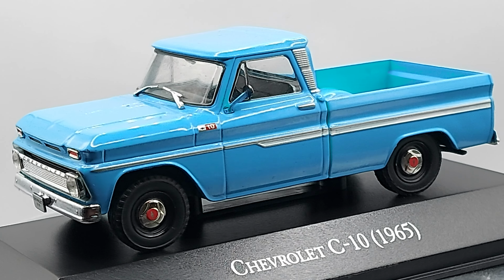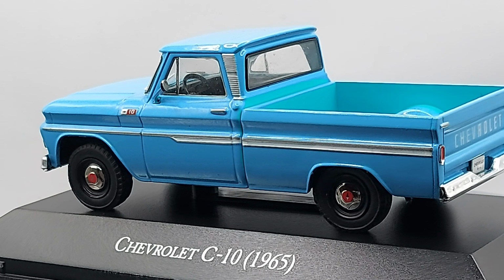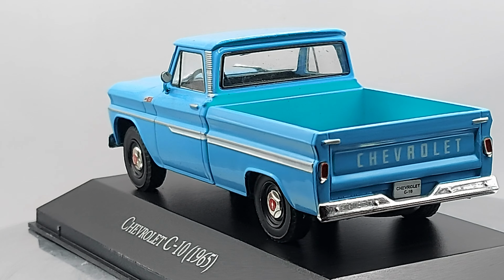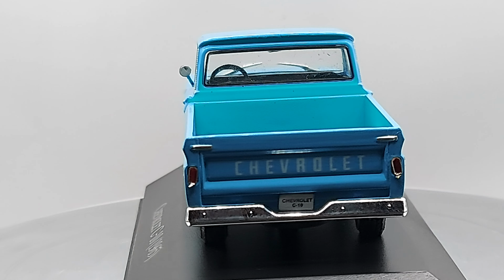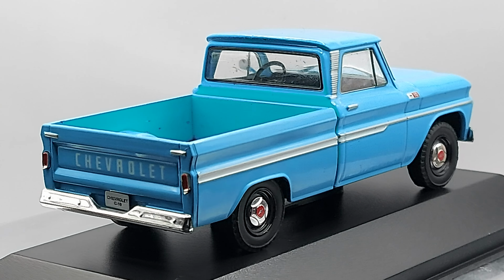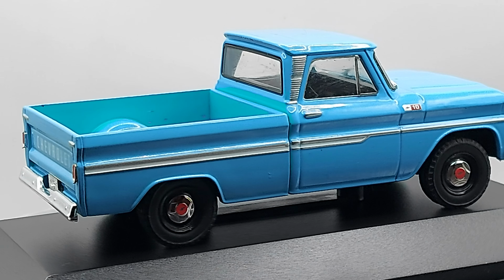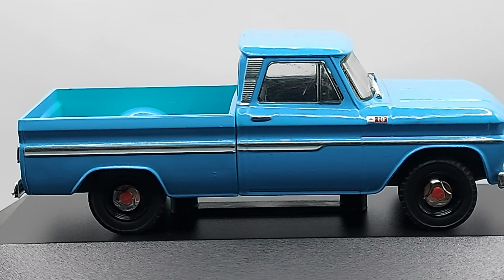Well, let's check it out. Let's see what I got for you right now. If you like those classic pickups from the 60s, from the country that is best known for making those big, bulky, some of them very attractive pickups, we're talking about an American brand. But if you like these type of pickups, let me give you a proper presentation.